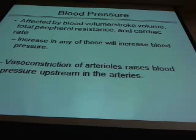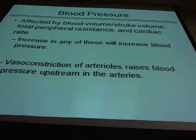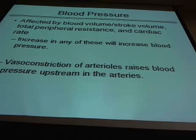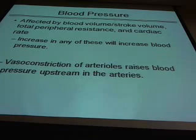ADH, antidiuretic hormone. Reabsorption of water, renin, angiotensin, reabsorption of sodium and salt. When the renin-angiotensin system works, it brings in the sodium and salt and it brings water back in with it. Part of the system. Okay, so blood volume, stroke volume. We've already talked about stroke volume.